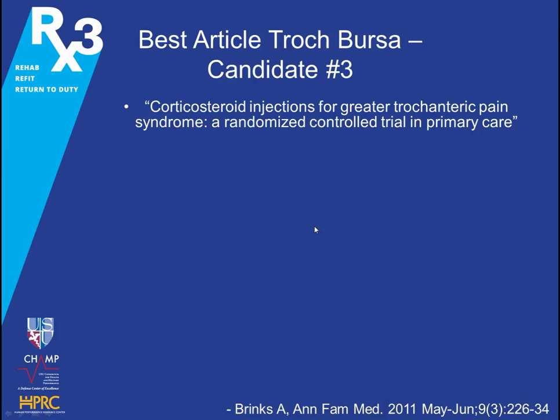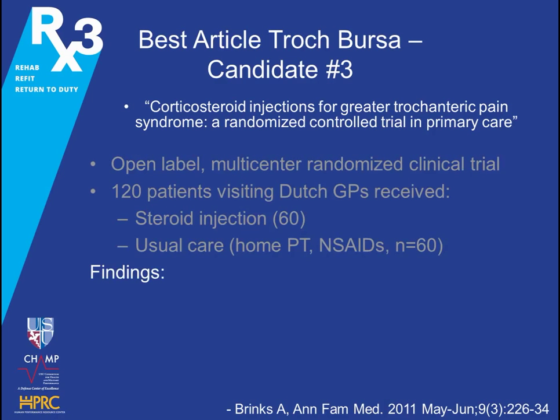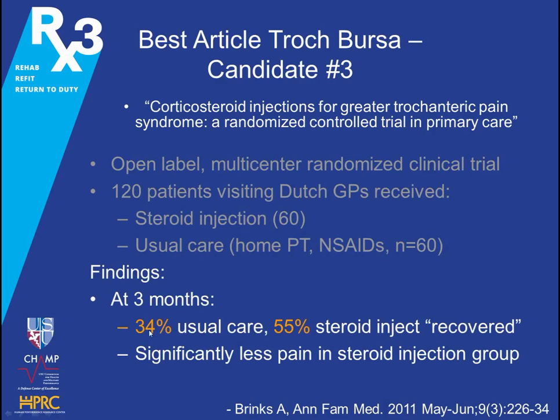So another good trochanteric pain article here is from the Annals of Family Medicine, way back in 2011, a little bit old now. 120 patients visiting Dutch GPs who received either a steroid injection or usual care, which is home PT and NSAIDs, for their trochanteric pain syndrome. And they followed these people forward and found this. They found that at 3 months, a third of the people with usual care were feeling better and had recovered, whereas 55% of people had gotten better in the steroid group.